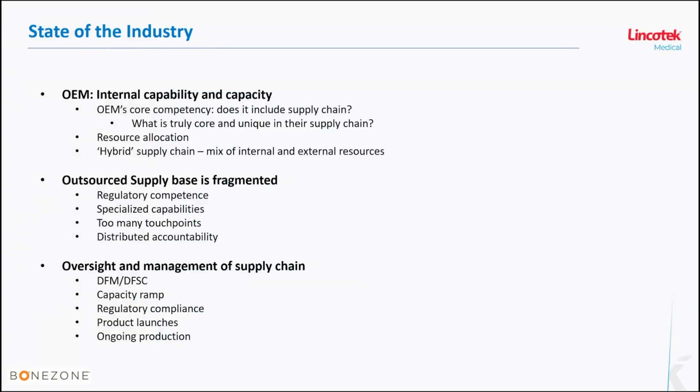So to accomplish this, OEMs are evaluating what they do and how they apply their resources. An outcome of their core competency evaluation is likely to lead to some mix of internal and external manufacturing capability. OEMs who use external resources are confronted with a complex supply chain. There are companies of all sizes and shapes with differing levels of regulatory expertise, capacity, and execution. Managing the technical side of the supply chain is only part of it. There's more than just issuing purchase orders. It's about setting up the right sort of design for manufacturability and design for supply chain, getting products launched, ramped, and managing them on an ongoing basis, all while maintaining regulatory compliance.